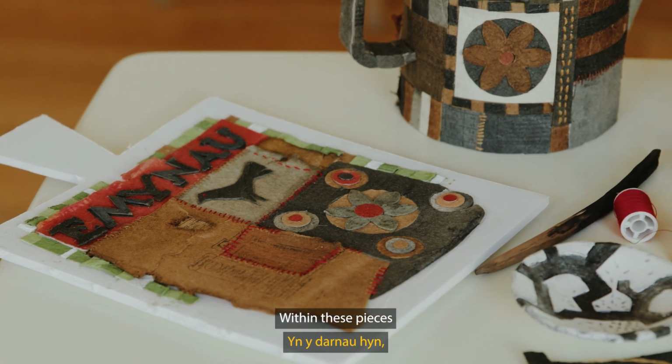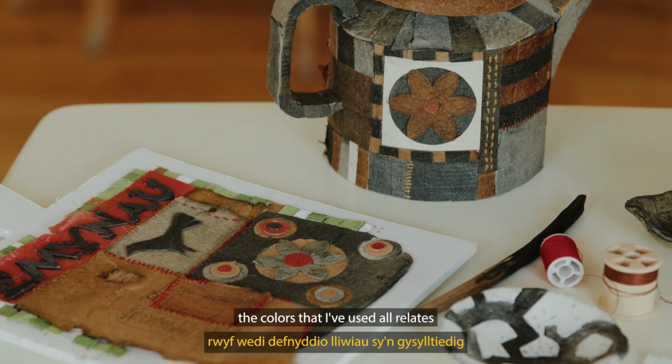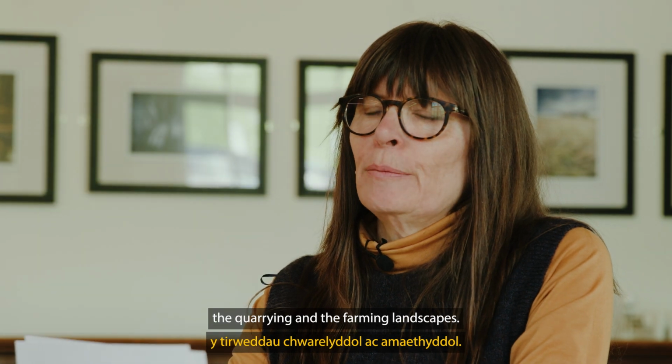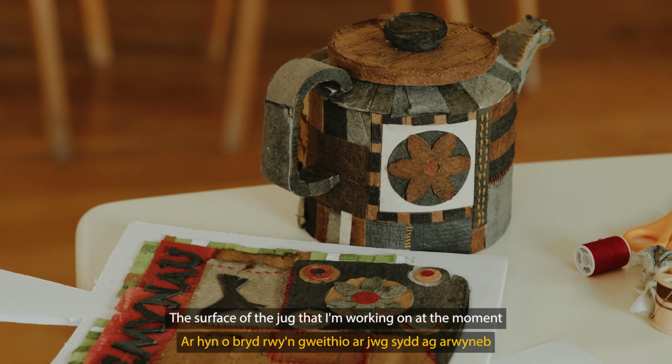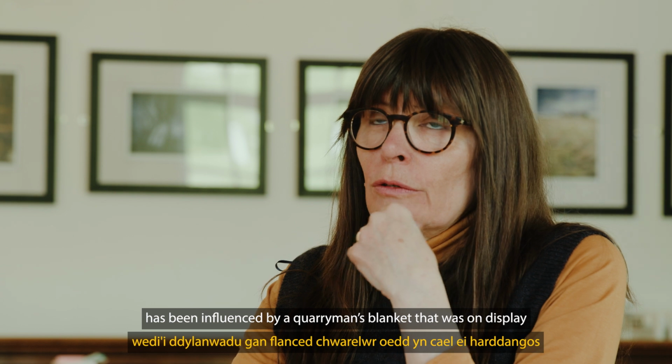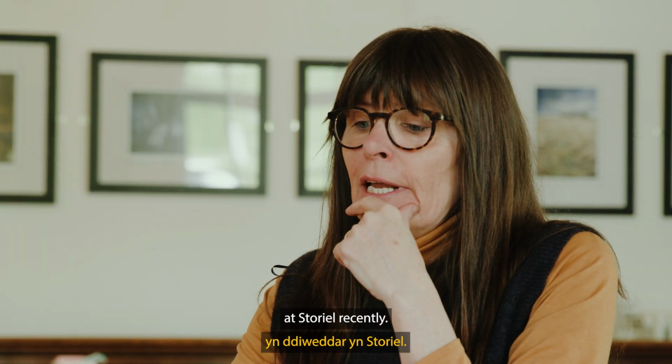Within these pieces, the colours that I've used all relate to the local environment, in particular the quarrying and the farming landscapes. The surface of the jug that I'm working on at the moment has been influenced by a quarryman's blanket that was on display at Storiel recently.